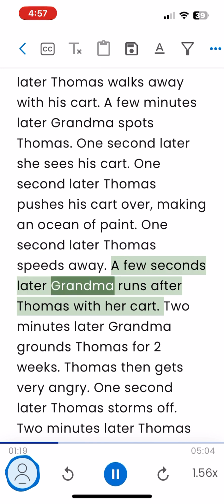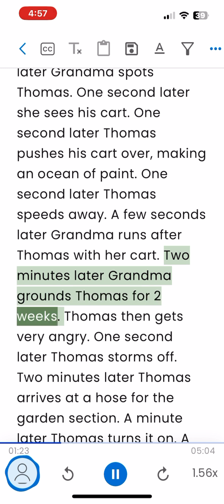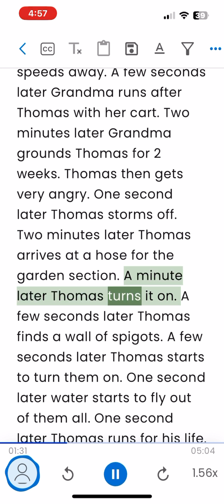A few seconds later Grandma runs after Thomas with her cart. 2 minutes later Grandma grounds Thomas for 2 weeks. Thomas then gets very angry. 1 second later Thomas storms off. 2 minutes later Thomas arrives at a hose for the garden section. A minute later Thomas turns it on.